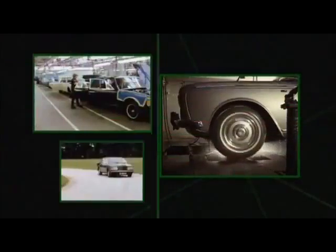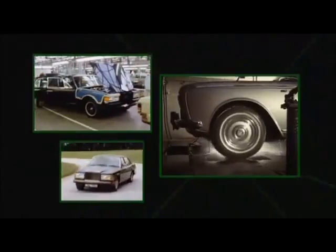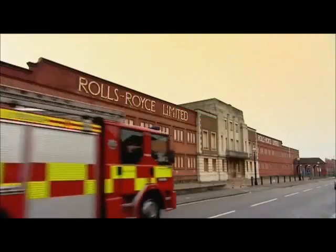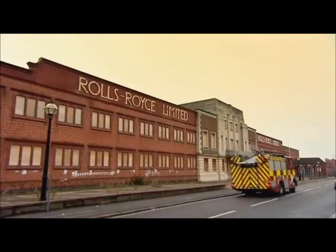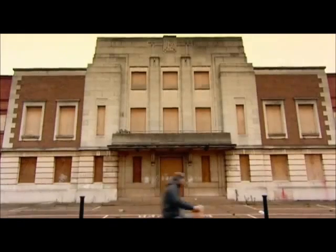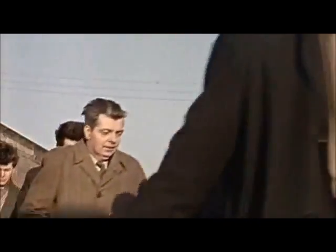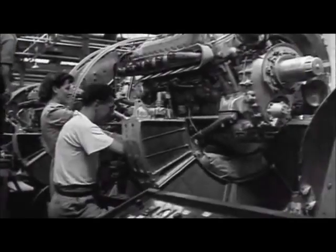Derby is Rolls-Royce. We've got lots of other engineering companies, but you mention Derby, everybody says Rolls-Royce. The company used to be most famous for its luxury cars, but that all ended in the early 70s. Today, Rolls-Royce cars are actually made by BMW. The company's real heritage is aircraft engines.